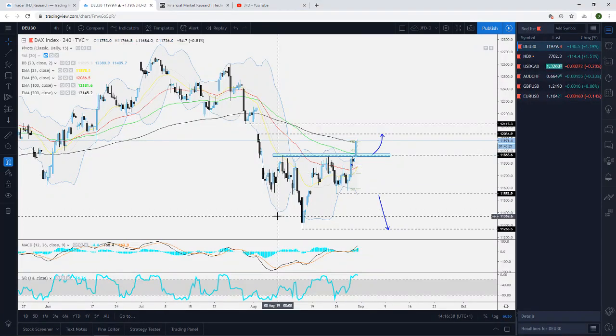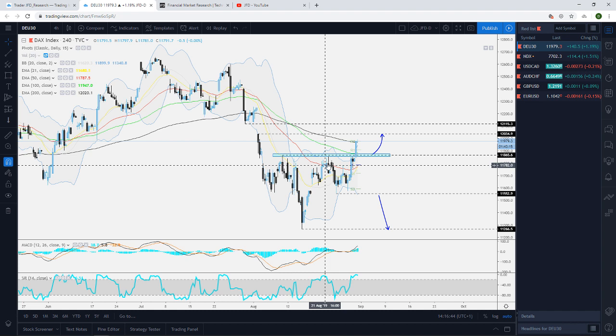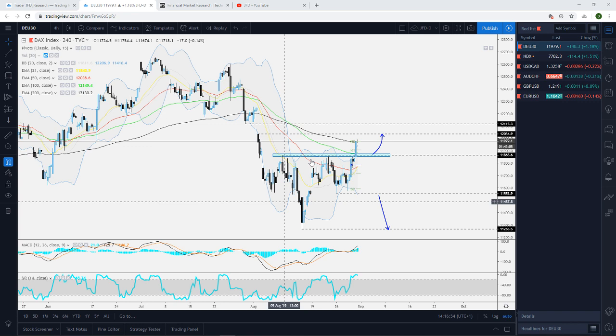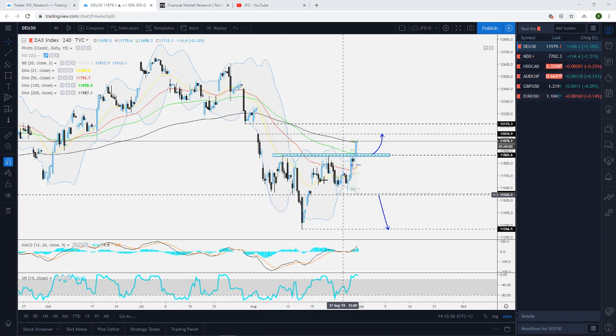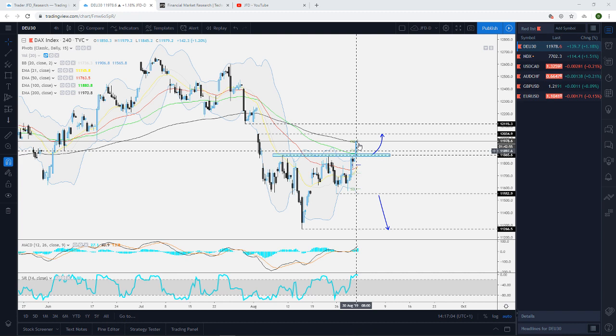Now, the first one I want to touch on here is the German DAX. So the DAX30 here, you can see that today it pushed to the upside. This morning I talked about DAX as well, and this is what I was saying, that we are seeing something of an inverted head and shoulders formation here, with this one being the neckline near the 11,865 zone, and you can see we had a nice pop here to the upside.